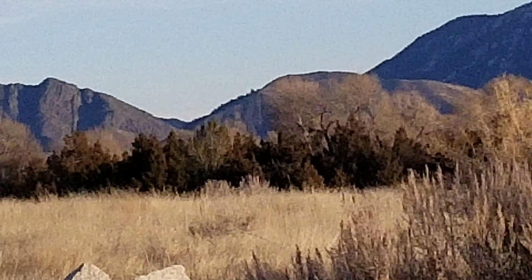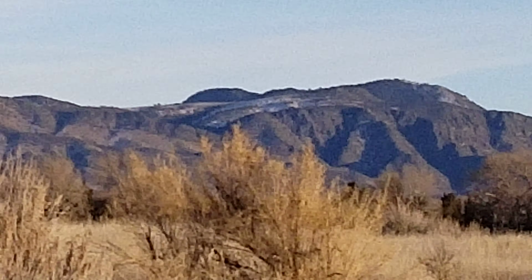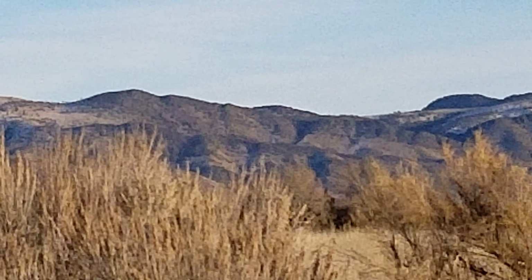Wow. I'll have to get a different angle for this one, but it's there as well. Kind of a reptilian type of face. And there's all kinds of giants that are along this range here.